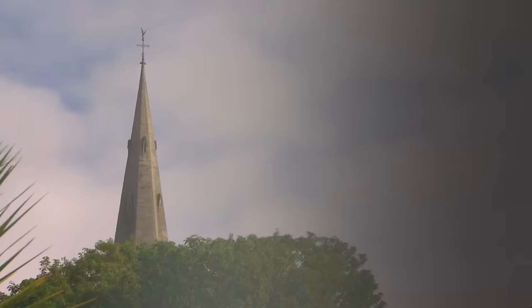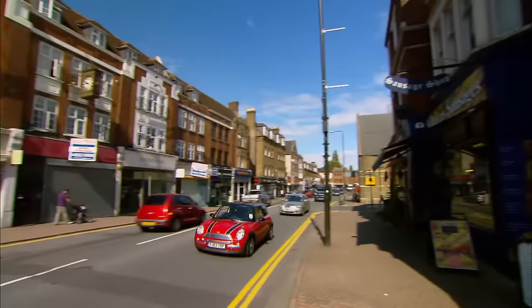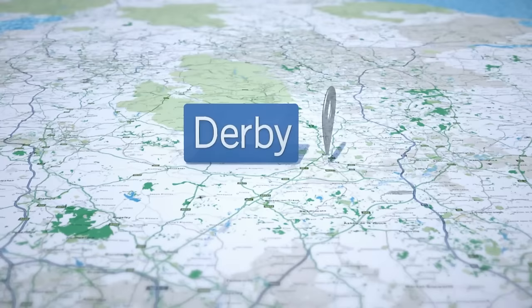My couple have a budget of £350,000. They're looking for an unusual property with a flat-fronted exterior. It must be in an area with similar architecture, close to Brockley, and have an interesting story to boot. Their wish list reads like a novel, but with you on the job, Kirsty, I'm sure it'll have a happy ending. So I was scouring the southeast London streets for doer-uppers, and Phil had a daunting search further north, where his pair wanted to buy as close to the city of Derby as possible.